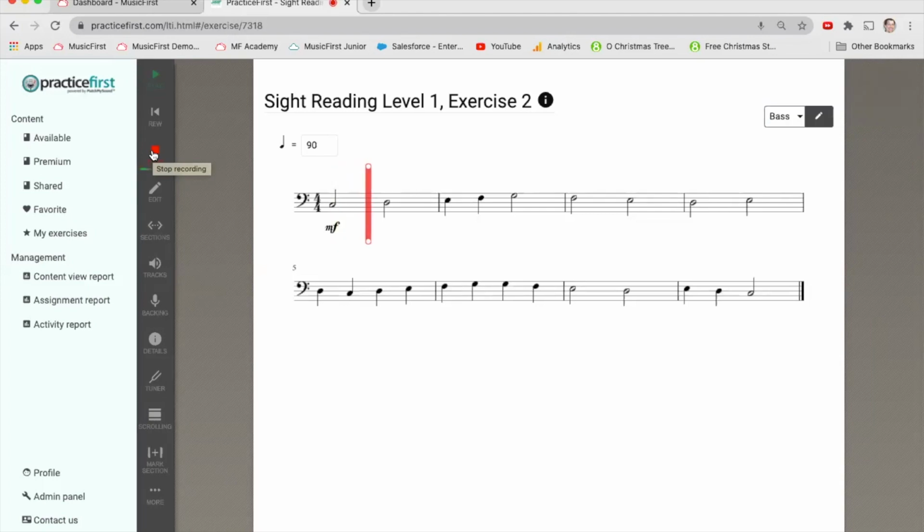Do, re, mi, fa, so, fa, mi, re, mi, re, do, re, mi, fa, so, so, fa, mi, re, do.